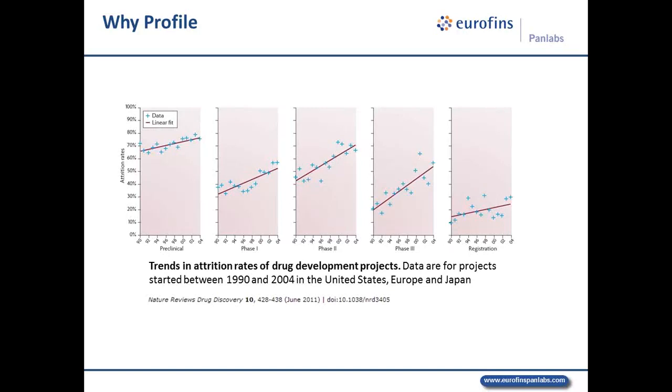So why is that? Why do we see such an increase in the attrition rate of compounds in all these stages of development? Unfortunately, there is not one single answer. There are many different answers. Part of it has to do with the fact that we are targeting more complex targets. Part of it has to do also with the fact that the regulatory agencies are scrutinizing more the submission of compounds. So it's a very difficult problem to tackle.